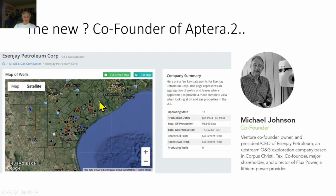This is a map showing, this is not accurate, a list of his oil wells, and I don't know how many are producing. He must have 200, 300 itty-bitty oil wells, I guess, unless they're all big oil wells, I don't know. But this will give you an idea of where the oil and gas wells are. And then this is his production, I guess in the past. What has he got? 98,000 barrels of oil and 14 million cubic feet of gas. But there's not a lot of current information on this guy.